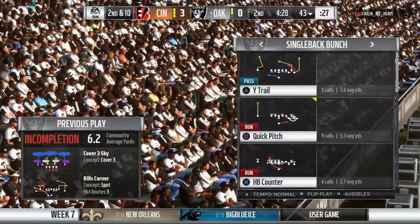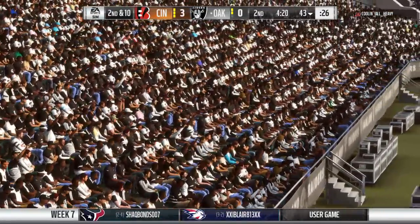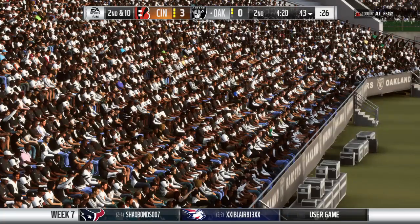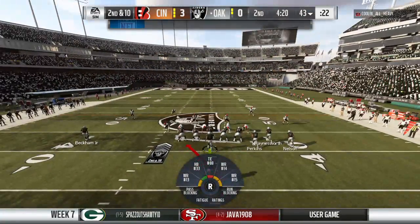He wanted to go to his top guy. You do that against this defense, they'll make you pay, won't they? Yeah, they certainly will. They react very quickly to the thrown football. An incomplete pass on 1st down. That leads to a 2nd and 10.